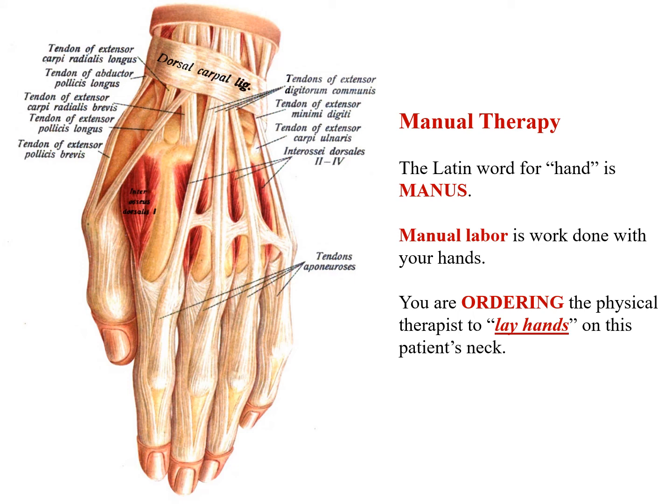The Latin word for hand is manus, M-A-N-U-S. I've got a hand here. Manual labor is work done with your hands. You are ordering the physical therapist to lay hands upon this patient's neck and to move the vertebra around so they get used to moving around. A normal cervical vertebra can move slightly right and left, up and down, so that the head can turn and move. That's a normal neck.